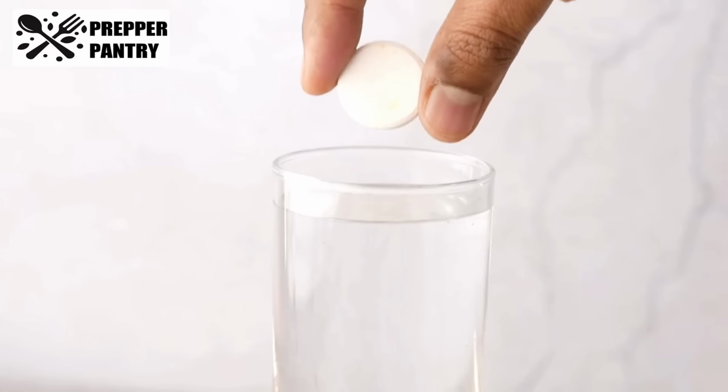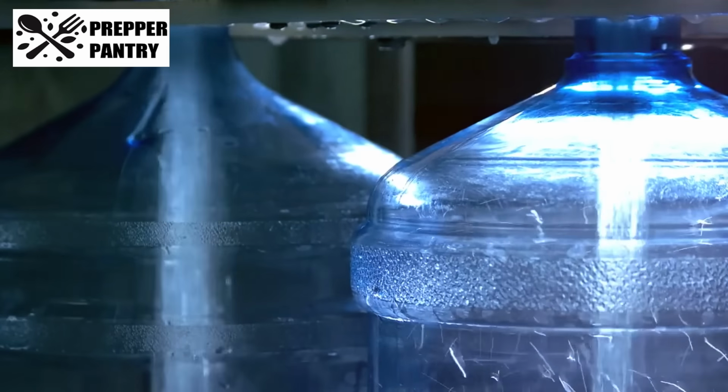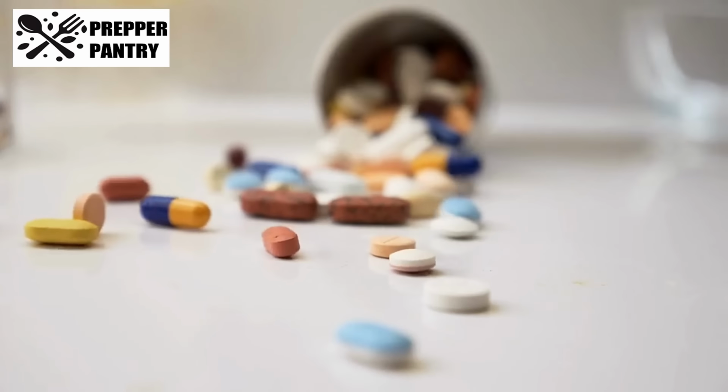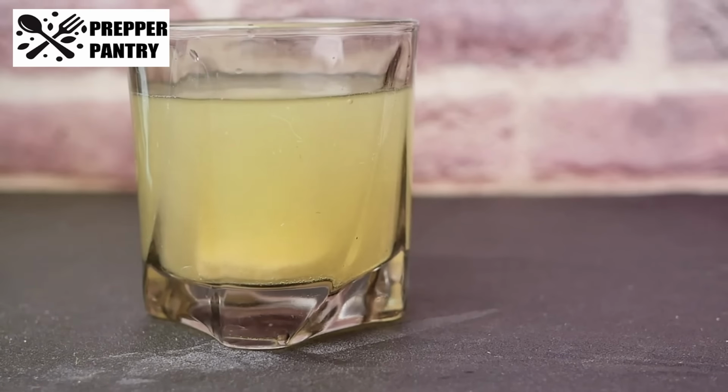Quick tip from recent CDC data. Get the individually wrapped tablets, not the bulk bottles. Why? Once opened, bulk bottles lose effectiveness after 6 months, but individually wrapped tablets stay good for 4 years. That's huge for emergency prep.